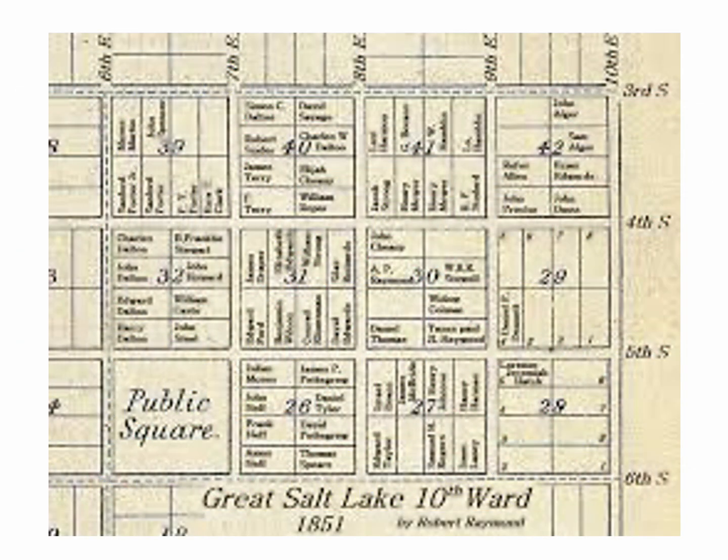Brigham Young had a survey made soon after the first company arrived, and the city was laid out in 10-acre blocks with 8 1 1/4 acre lots on each block. The city was divided into 19 wards, but no land was allocated until the summer of 1848. Each settler received his lot by lottery for $1.50, which was to cover the cost of surveying and recording.